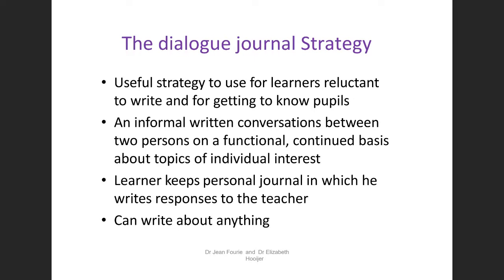struggling to write. And I do know some teachers who use dialogue journals for all the learners in their classes, and it's really useful, particularly for foundation and intermediate phase learners. But I'm sure it can be used for all phases as well.